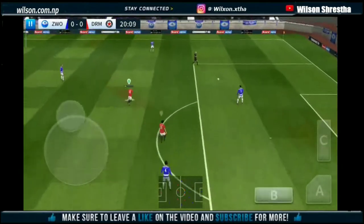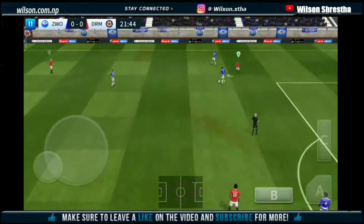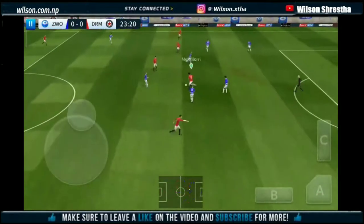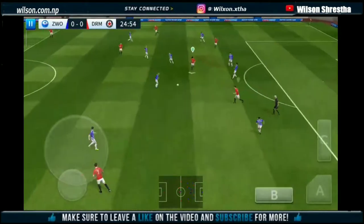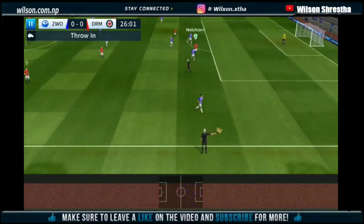The defender's back on the ball. It's with the defender now. He showed a bit too much to the opposition there. Passed inside. Quality defending there. And out for the throw-in.